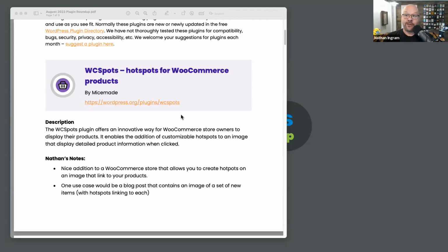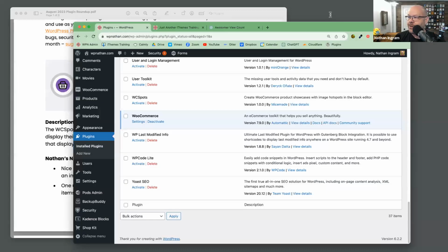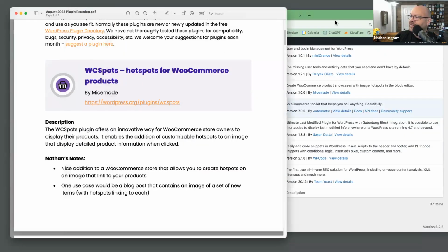And so what you might do is maybe there's a new collection of products that has come in, and maybe you've got an image that has all those things together, that sort of thing. And what this plugin is going to let you do is create hotspots on that image that connect to products in your store. So let's take a quick look here at how WC Spots works.